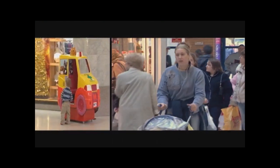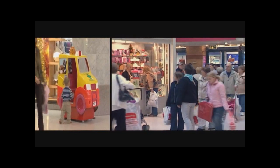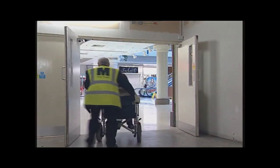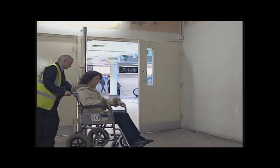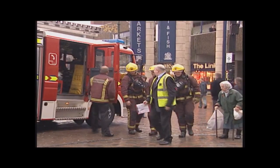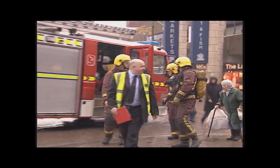Remember, shoppers may have small children with them, or they could be disabled, visually impaired, deaf, or have difficulty evacuating on their own. Make sure that you know the correct procedure for helping these shoppers to evacuate. Once you've left, you must remain outside until the senior fire officer has declared that it's safe to re-enter.